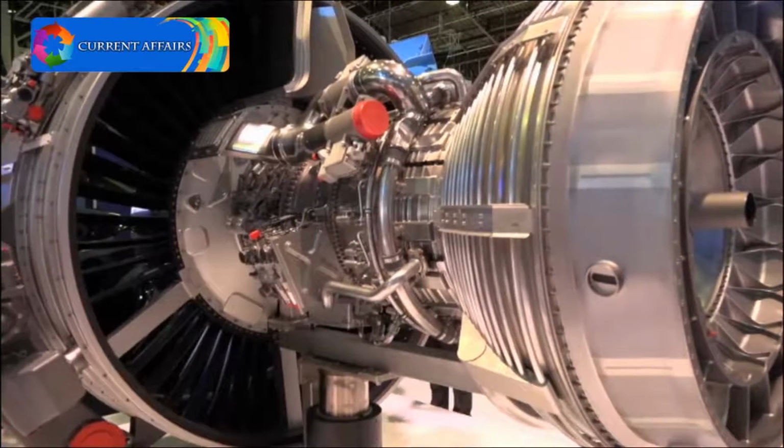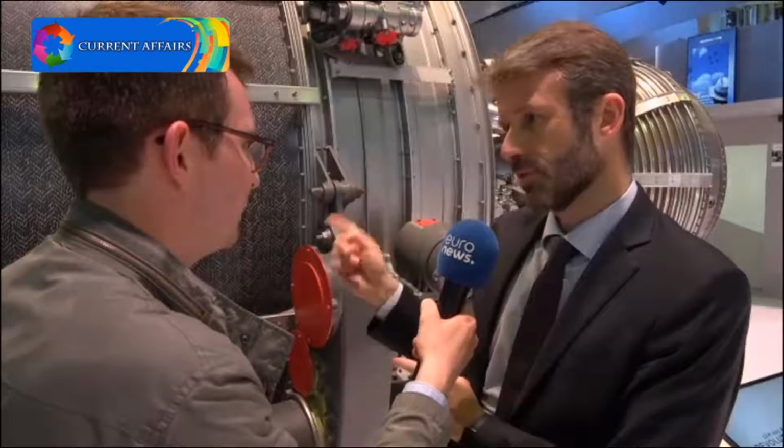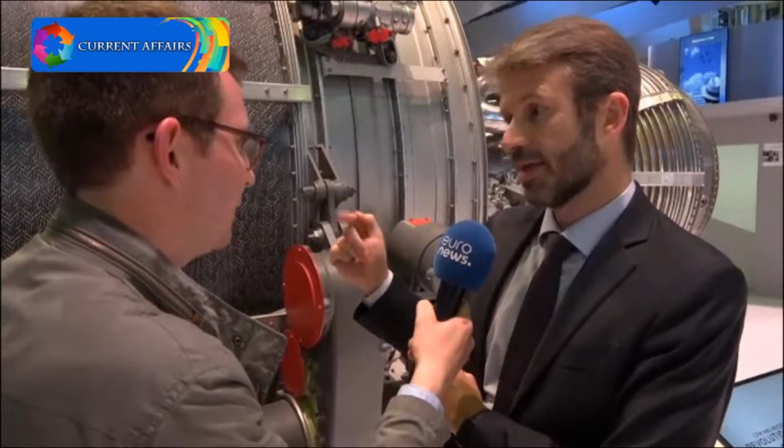And just to compare, on the CFM56 5B, so for Airbus, you have 36 fan blades, and with the LEAP 1A, you have divided by 2 the number of blades, so you have only 18.